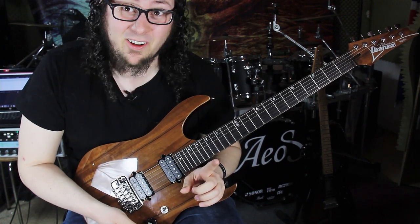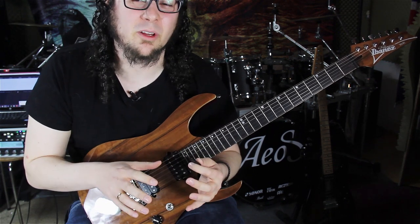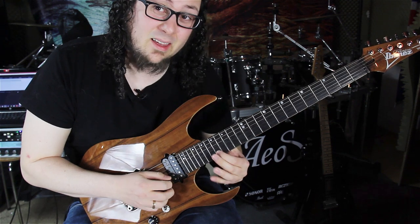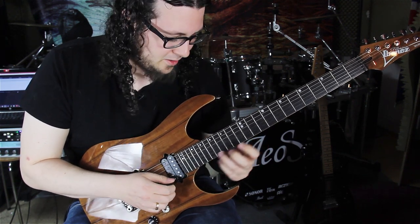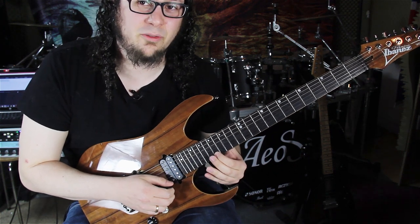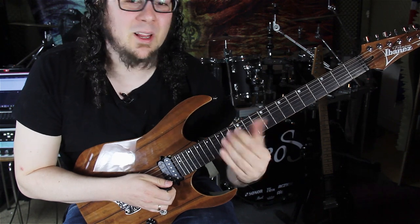But that's not all. We're not ending here. He is also a master at controlling those bendings. So he's playing lines like minor third from E, fifths, diminished fifths, going to the fourth. This kind of line, but he's doing it with the bend release technique.